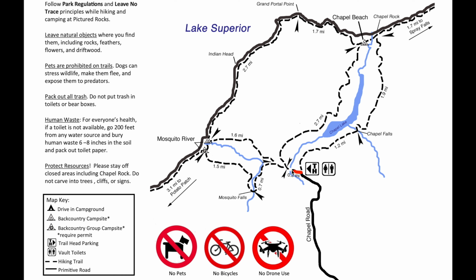Well, from the parking lot, I decided to go clockwise and hit Mosquito Falls first, and then continued on out to the Mosquito River mouth area, and then I went up the coast to Indian Head and Grand Portal Point along the cliffs of the Pictured Rocks, finishing at Chapel Beach, Chapel Rock, and then making my way back to the parking lot through the Chapel Falls hike.